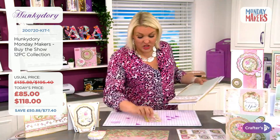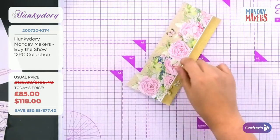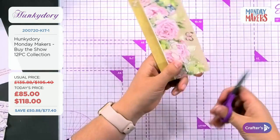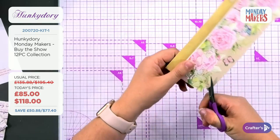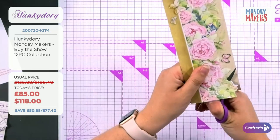and I actually use the rest of the card for something else, but I'm going to fussy cut down this side here. So I'm going to put this on the base of the card, and I'm just going to come round with my scissors, and not exactly, but just give it a little bit of a fussy cut to go along the base of the card.